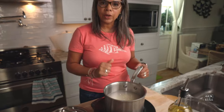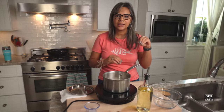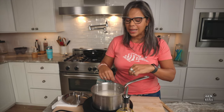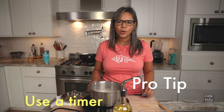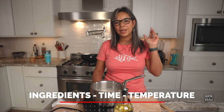Okay, we're gonna cover it once we see on the surface no water. All we see is the rice with little holes, like craters in the moon. I'm gonna lower the temperature to a low setting, the lowest on your stove. We cover it for 15 minutes. I put the timer because that's when you know the rice is cooked perfectly. Remember what Gus says, cooking is about ingredients, time, and temperature.